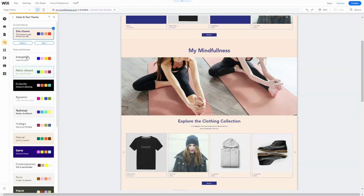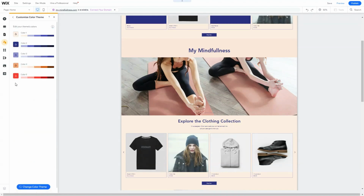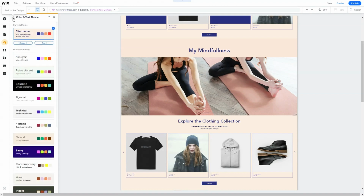So you can start off with the colors that they give you and then click into colors and update one of the colors if you're not happy with one of them. But essentially they break it down for you. So it's a good way to ensure that you're using the correct colors and you have the colors that you want used on your site.